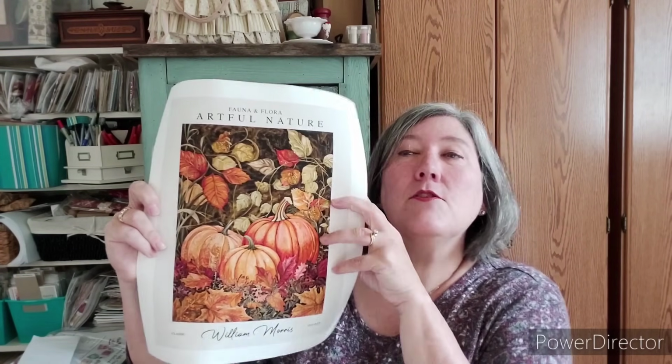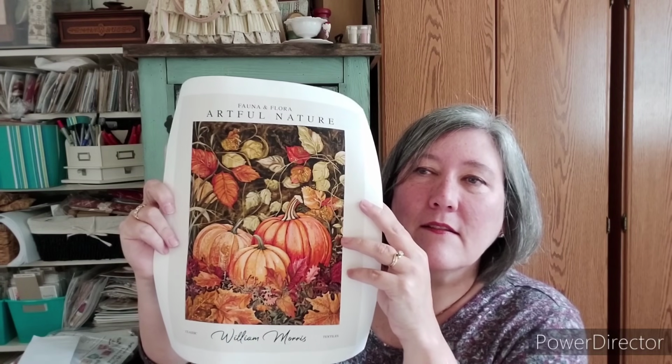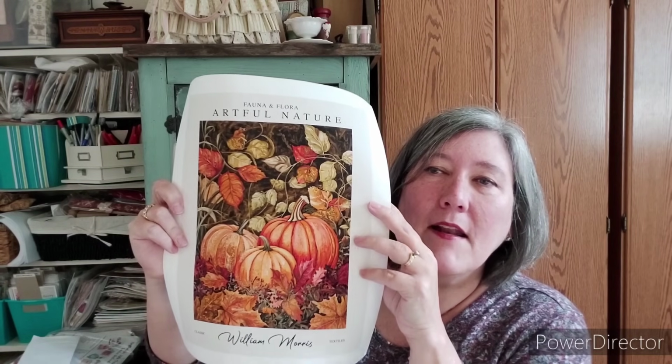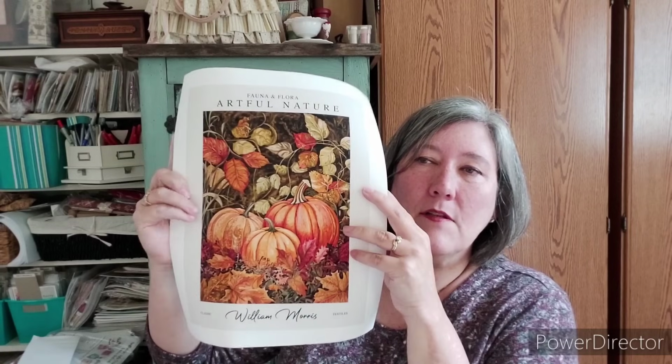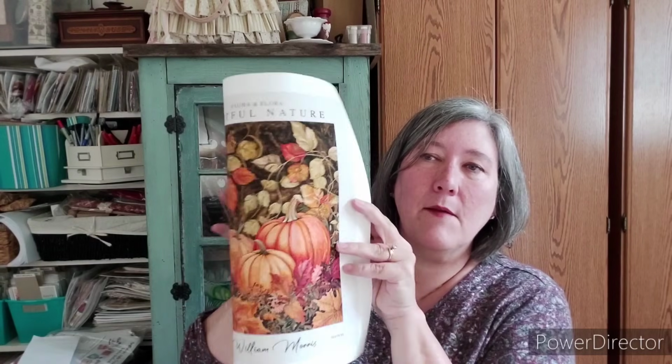I showed y'all a William Morris print that I had bought with a butterfly on it a few videos ago. Well, guess what? That shop still shows up in my feed, and it kept showing up and showing up. So I bought this print as well. Maybe this shows up in your feed. Gosh, I love that. And I haven't decided. It's a print, so it's not precious. You know, I might frame it all the way up and not put the William Morris signature around it. I might just frame it tight to the graphic.